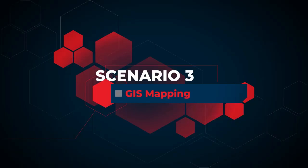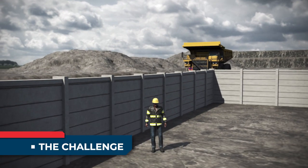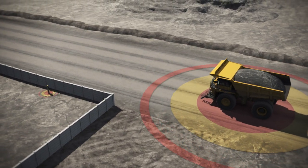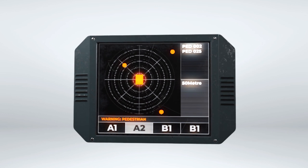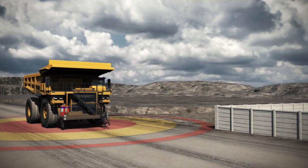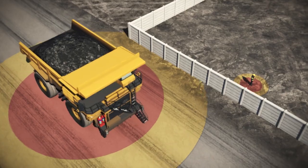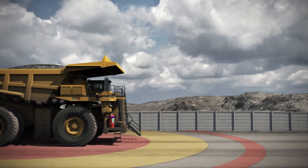Scenario 3. GIS mapping. The challenge. When a pedestrian is in a TMM's proximity, the nuisance alarm will warn the operator. The warning will be visible on the PDS display unit, but because there is no GIS map on the display, he won't see that the pedestrian is safely behind a wall and in no immediate danger. This will cause the operator to slow down his vehicle while looking around, trying to identify the danger.